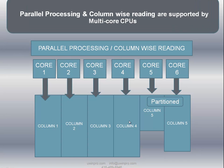In case we have tables of multiple columns, we have the hardware with multiple cores or multiple CPUs which can process these columns individually. Rather than using one CPU to process all the columns, I can use multiple CPUs to process each and every column so that it will be very fast. Even one column can be divided into 2 or 3 partitions, and I can use many CPUs to process each and every partition. So it's possible hardware wise.